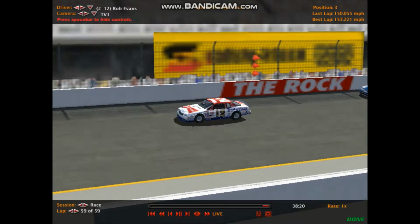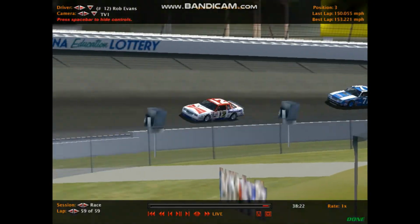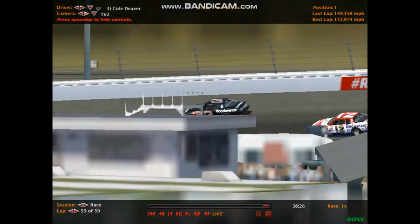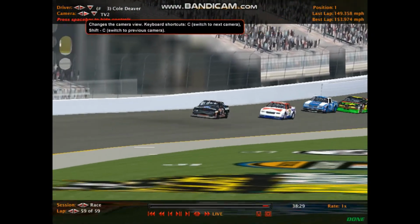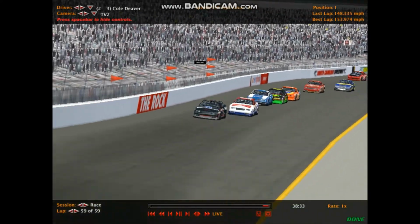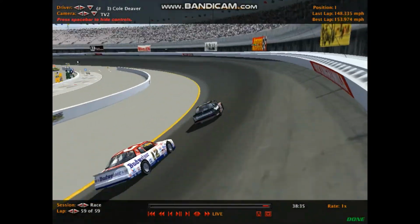Rob Evans trying to close up just a little bit in the Budweiser machine. He looks slow on the track there, trying to gain some spots on Deaver. It's not going to be enough. And the GM Goodwrench team has done it again. Cole Deaver wins the GM Goodwrench 400 at Rockingham.